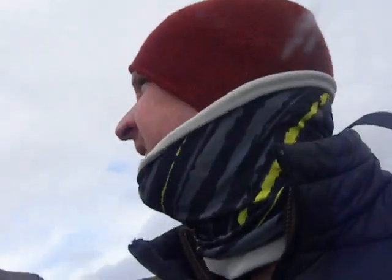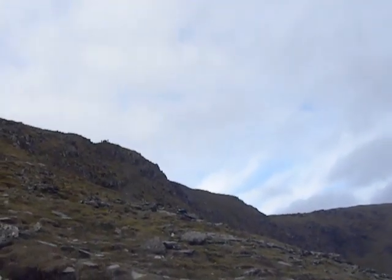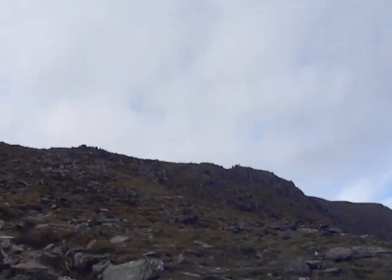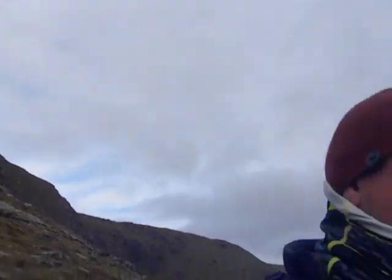We've just come up there, right up top, where them people are. You can just sort of make out, I think. Let's have a look. Yeah, that's the very top up there. Now we're heading back down.